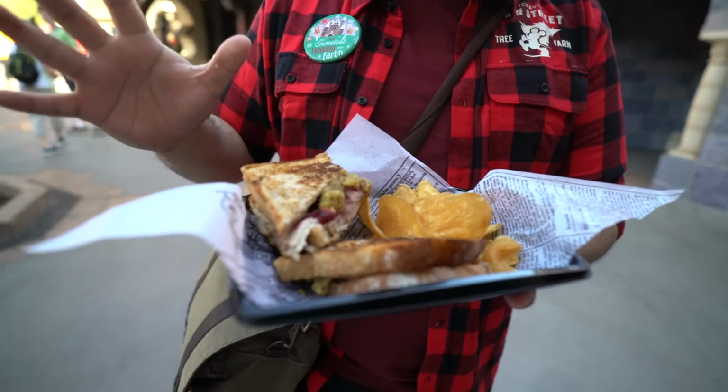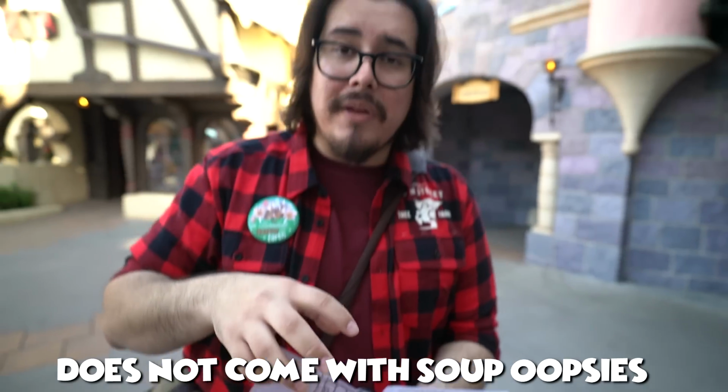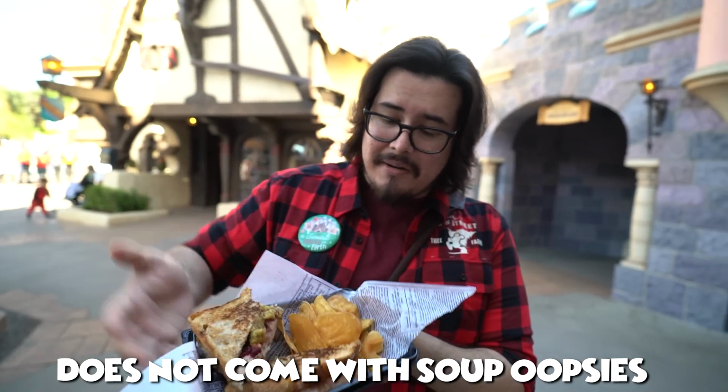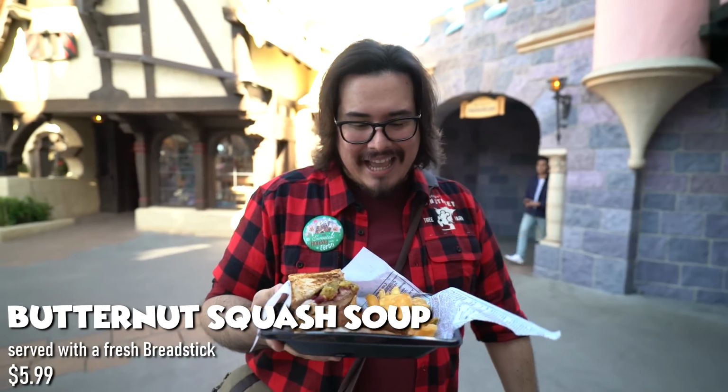One thing they messed up on though, is it was supposed to come with a butternut squash soup, and they forgot to put it in. They put potato chips instead, so they kind of messed up there. They kind of fumbled the ball, but I still liked it, and this is a lot of fun. And if you want to try it out, definitely check it out. The other sandwich though, the Chile Roja sandwich, that's still the sandwich to beat. That is still the sandwich to beat, Disney.